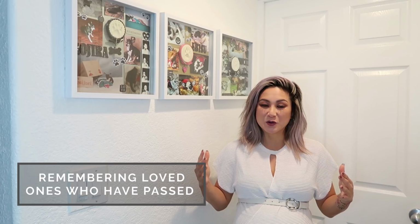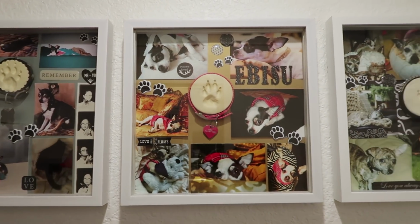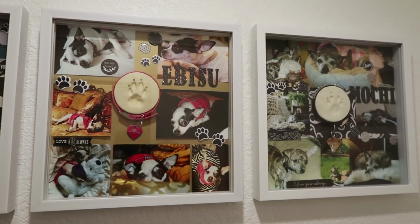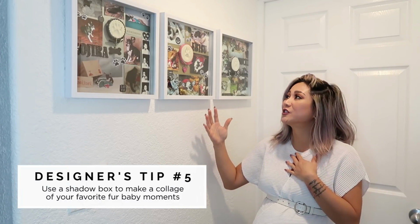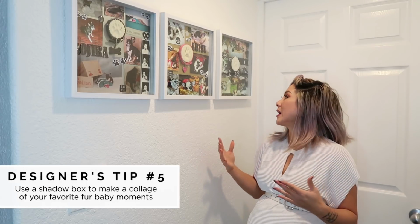My dogs are my fur babies. So after all of their passings, of course, I wanted to cherish their memory in a really sentimental way. So what I did was custom make little keepsakes and shadow boxes of their photos, their collars, their paw prints. It allows me to honor them in a really special way.